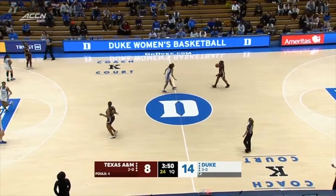I like the slowdown here by A&M. They don't want to get in a track meet with Duke. They want to control the tempo of this game. Duke 5 for 11 from the floor. Texas A&M 3 for 7. They trail by 6. 3:33 remaining here in the first.